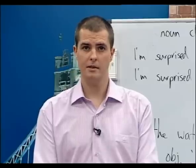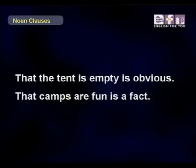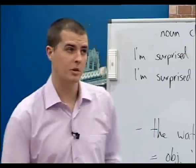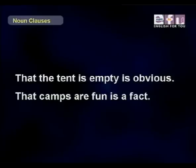Have a look at these sentences, please. That the tent is empty is obvious. That camps are fun is a fact. Now, in these two sentences, the noun clause is the subject. In the first sentence, that the tent is empty is the subject. And in the second sentence, that camps are fun, this is also the subject.